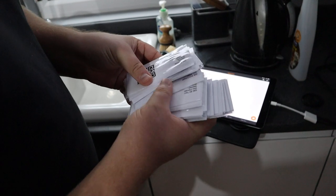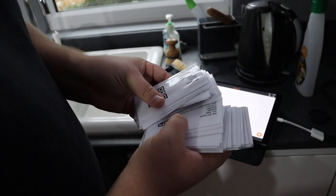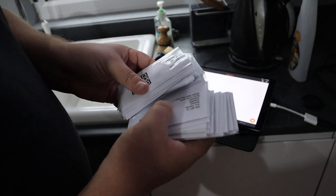Obviously for this demonstration purposes it will take longer because we haven't got the cards actually on the rubs, but I thought we'd just show you how the software records things.